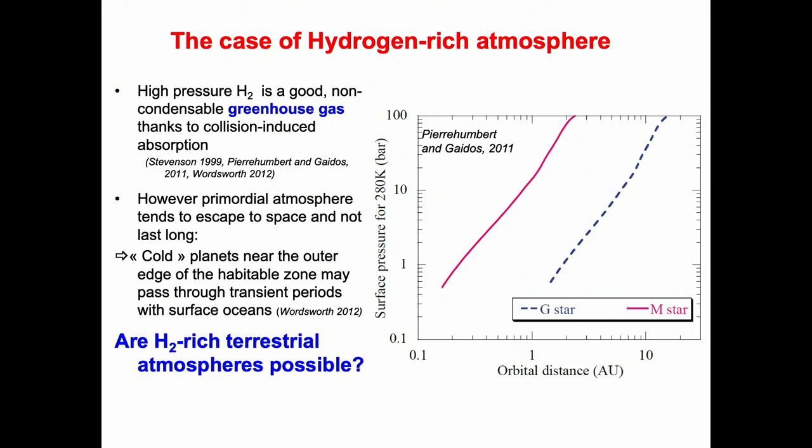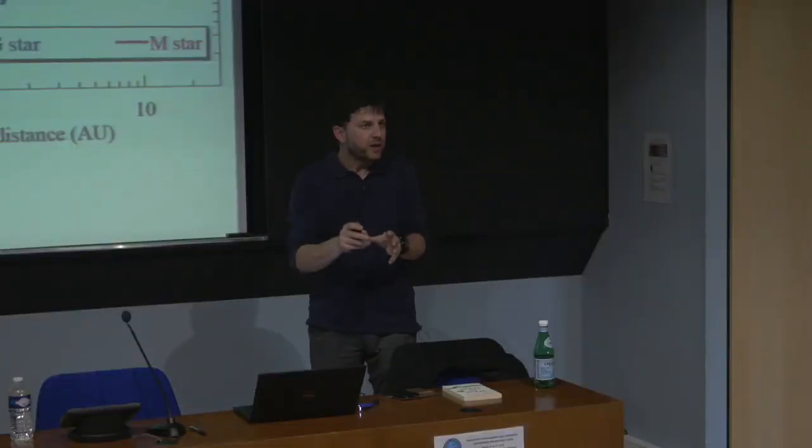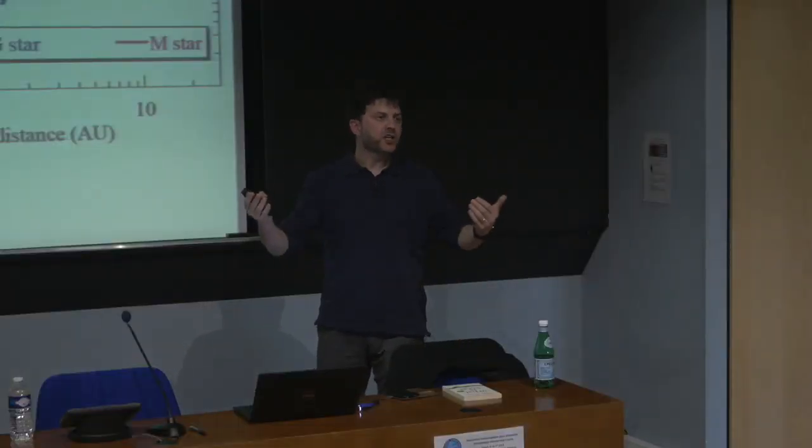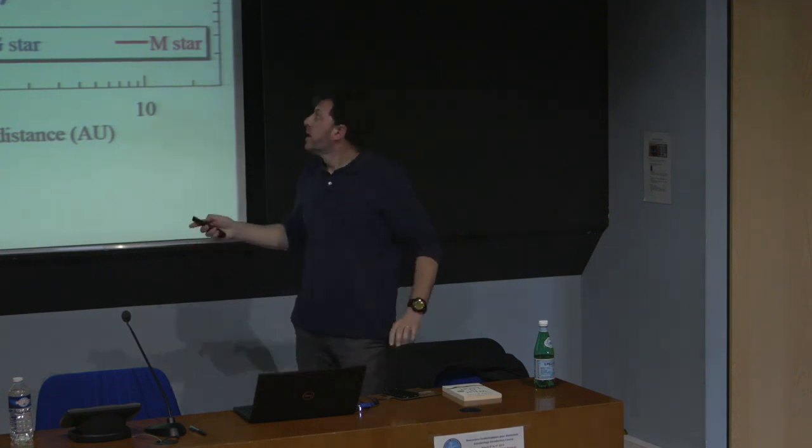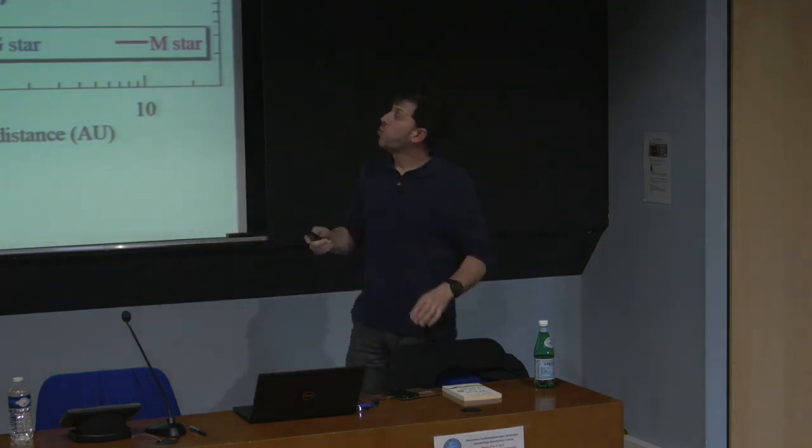Finally, there is one special case that has been put forward recently, is the case of hydrogen-rich atmosphere. So far I've talked about planets which are Earth-like, or what we can imagine for a terrestrial planet. CO2, methane, nitrogen, water, stuff like that. But if you assume that on a terrestrial planet you can have a thick hydrogen atmosphere as if it was a Neptune, if you want, or not too much, but then you can have a relatively warm climate.